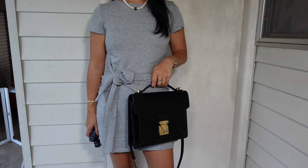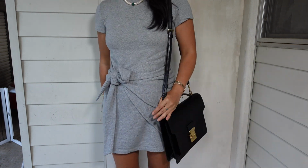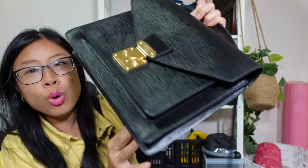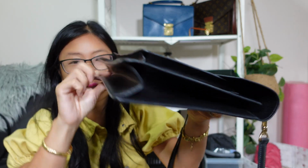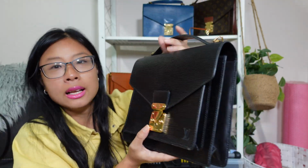Honestly, look how timeless this is. It's like a mini briefcase. This can elevate any outfit. This is from 1994. Can you believe it? The corners are still beautiful. It goes in the way it should. The structure is still really impeccable on this bag.